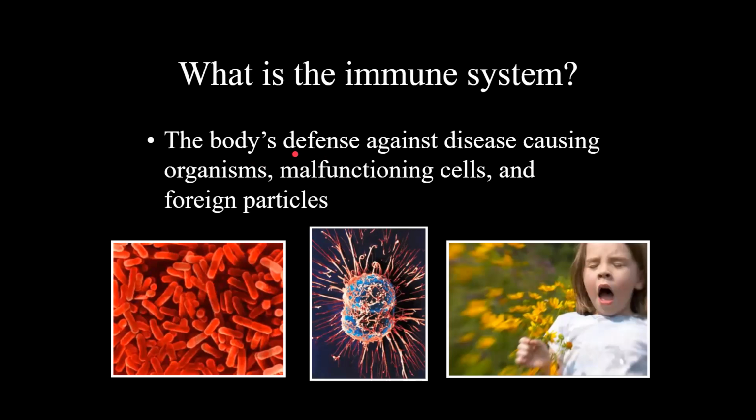Our bodies are constantly under attack from outside material, whether that's organisms like bacteria or parasites, malfunctioning cells within our bodies like cancer cells, or foreign particles like viruses or allergens. There is a constant flow of these coming in and out of your body, and it is the immune system's job to recognize them and get rid of them before they cause major problems for the rest of our body.